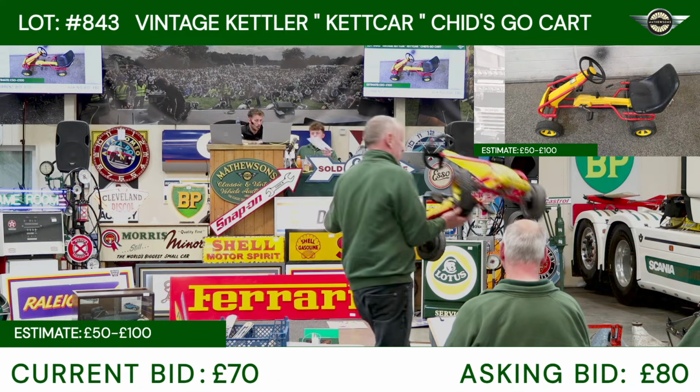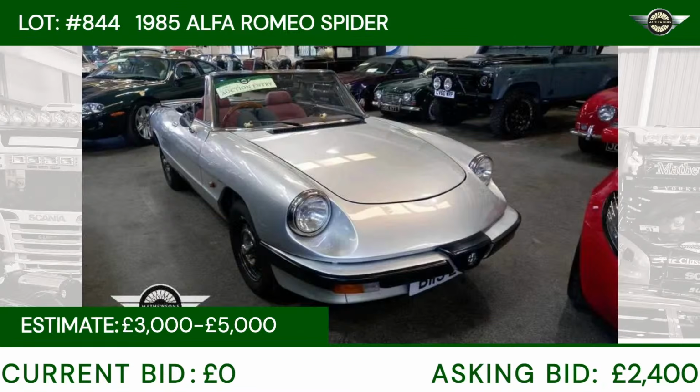70 pounds. 844, 1985 Alfa Spider. Oh, there we go, look. There she is, sits over there just on the left as you walk in. Bit of an unfinished project really. We haven't had it running ourselves, but it's had a fair bit of work done so far, it says here.